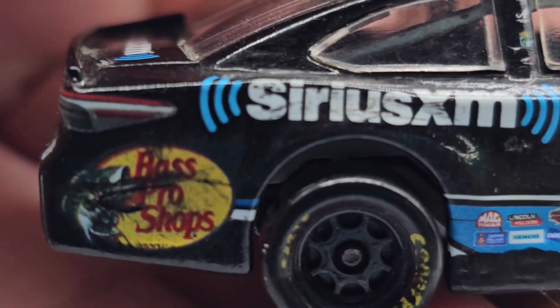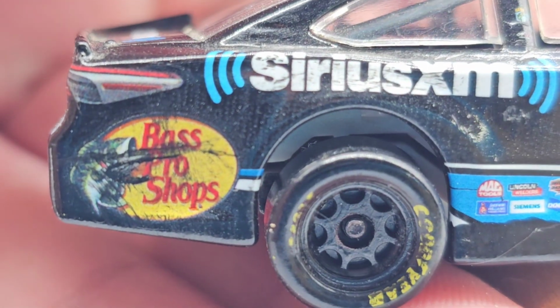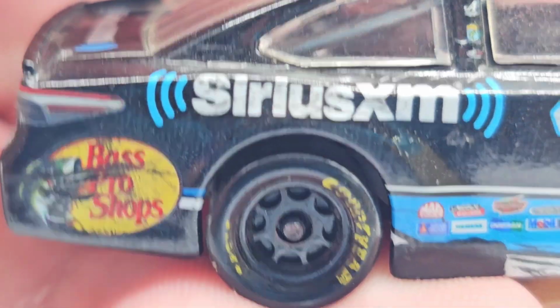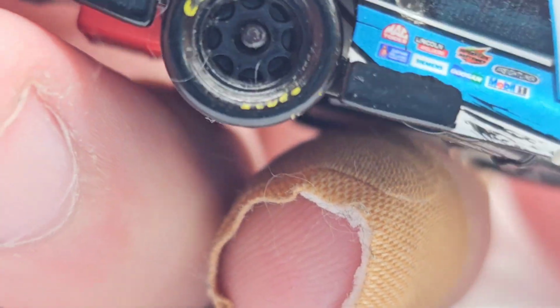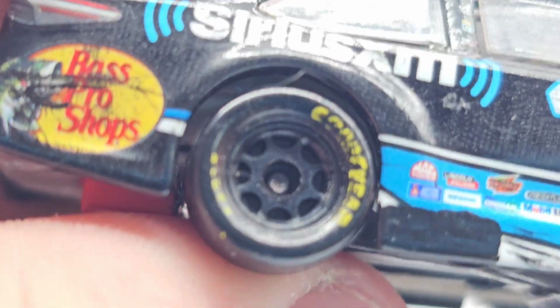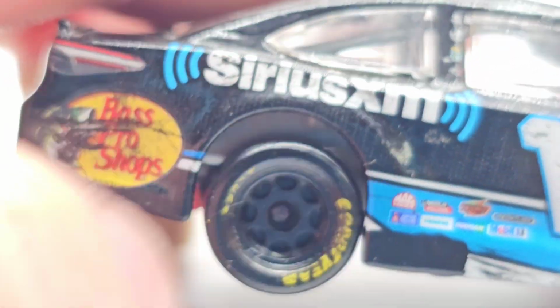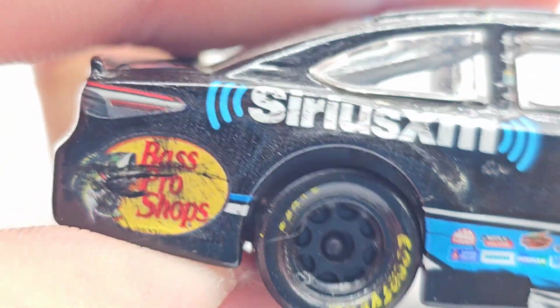So I got a little bit of race wear down here. It's actually more than a little bit. Got some stuff on the Bass Pro Shop, stuff across the SiriusXM. You got some of the tire wear down there on the bottom. You can see the tire's a little worn out with cat hair on it too. A little bit, not a lot. Of course, owning a cat, you're going to have cat hair everywhere. SiriusXM, Bass Pro Shop's got some stuff on there.